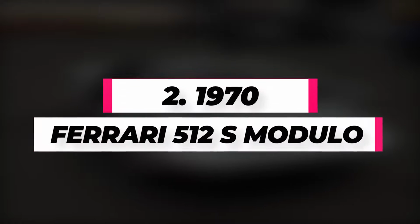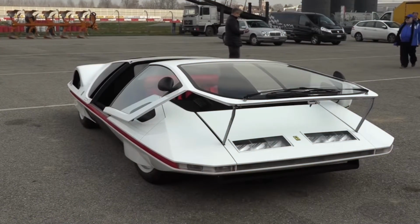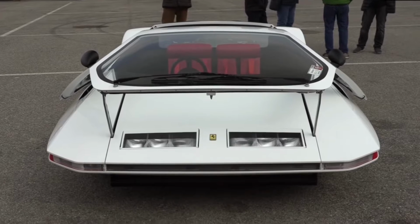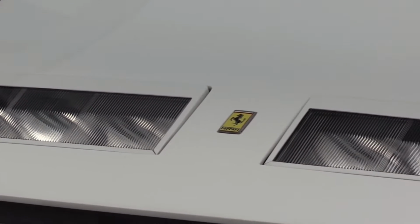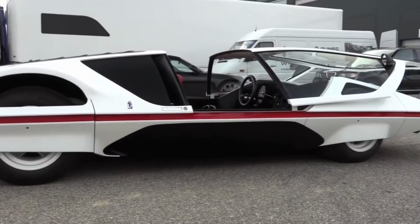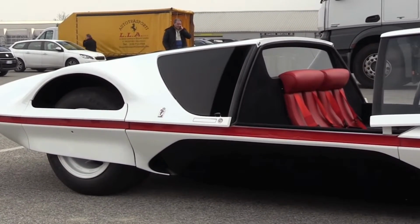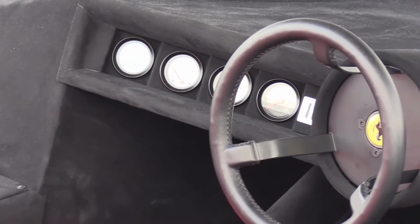2. 1970 Ferrari 512 S Modulo. The Ferrari Modulo is a very low-to-the-ground car, with a flatter body design that resembles a sci-fi spaceship. The all-white car covers the top of the wheels, has a red strip that runs along the center of the whole car, and has thin front side lights along the red strip, and large rectangle headlights on the hood of the car. The back body of the car is outfitted with 12 circular nodes on each side that help with aerodynamics. The interior is fitted with red leather seats, with 2 segmented cushions for each body part.